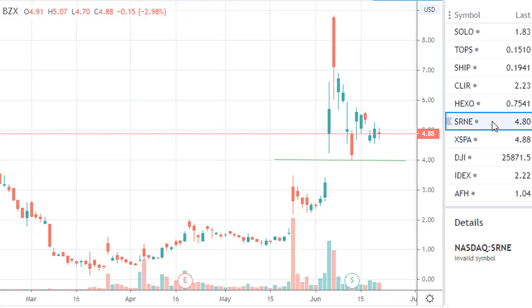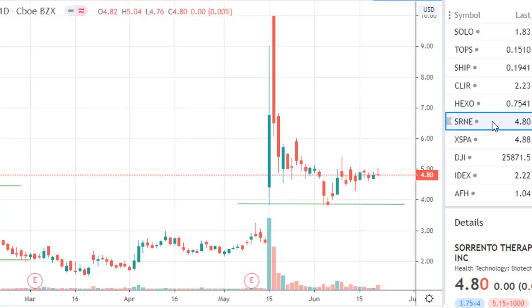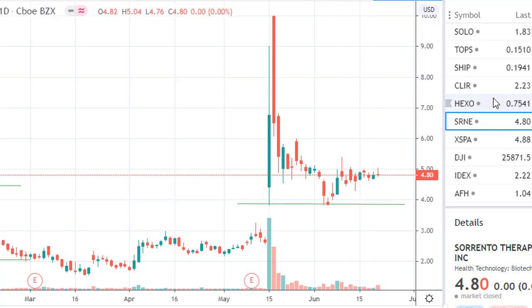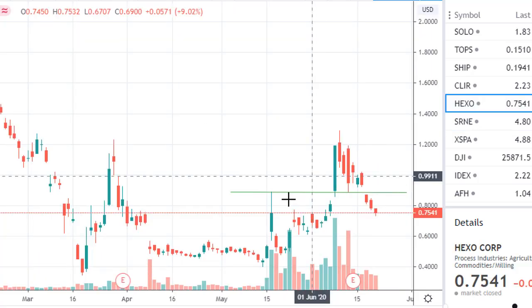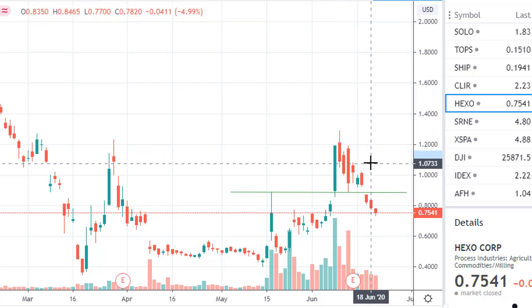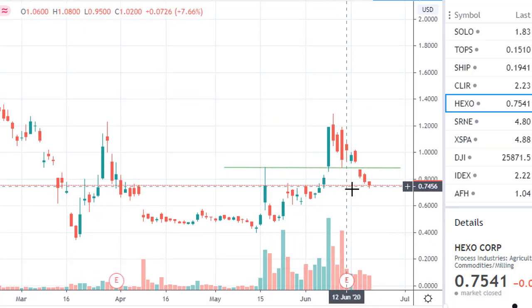So the other stock is definitely SRNE. SRNE is also one of the COVID-19 stocks that we watched, but it still did not do any kind of thing. This is still just in the range of below $5, and it's still above the support that it made over here. And the other stock that we talked about was HEXO. HEXO actually broke down the price point that we watched, and it just continued to sell off. So that is one of the things that happened. It did not hold the price point that we wanted it to hold. So it's kind of selling off. This is definitely not going to be the stock that we're going to continue to watch in the future.